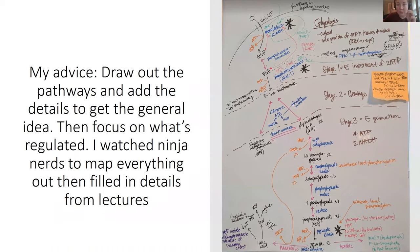Glycolysis and TCA, I would know every single step. The rest of them, like Brady said, every single step is not necessarily the most important. But I whiteboard it once, I fill in the details, I get the general understanding, and then I look at all of the highly regulated areas, how it's turned on, how it's turned off, and that's how I understand it.